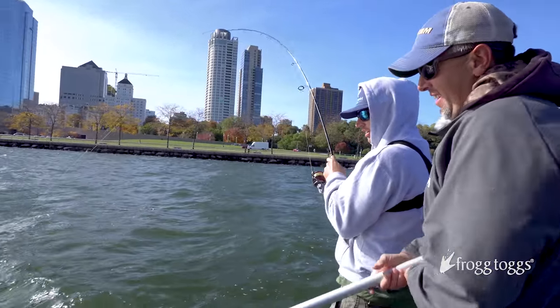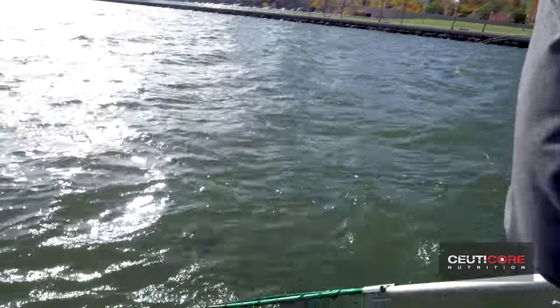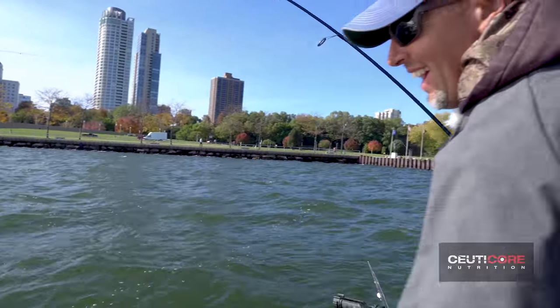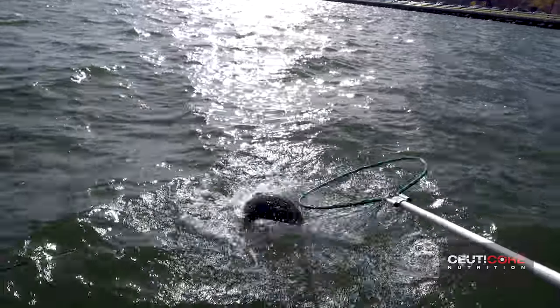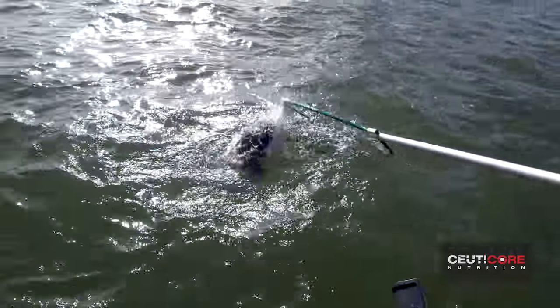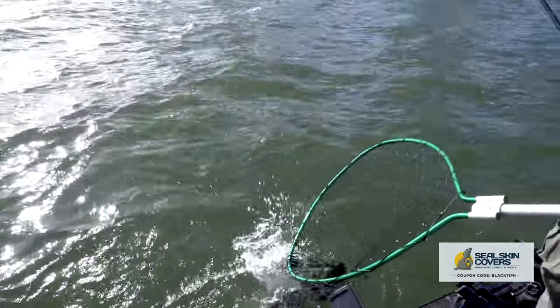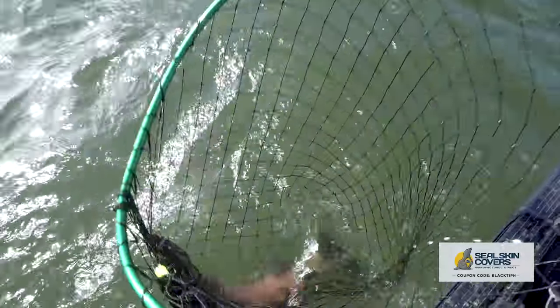You ready? You want to net quickly? Yeah, net him. Oh, it's a coho, dude. The coho? Nice big male coho, just lift, yeah. Yes! Another species. Dude, another species. Big male coho. Oh my gosh. Big male coho. Is that an edible one? Yeah, you could eat them if you wanted to.